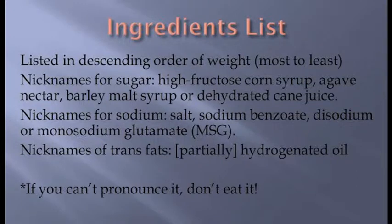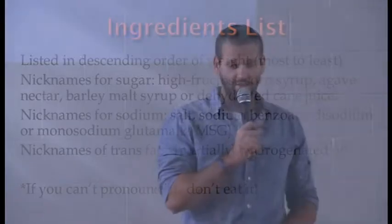Nicknames of trans fats, talked about this earlier. Just because something says 0 grams of trans fat on it or no trans fats doesn't mean it doesn't have any trans fats. If you see partially hydrogenated oils, corn oil, whatever it is, if you see those 2 words, try to avoid it, try to find a different option. General rule of thumb, if you look at an ingredients list, you can't pronounce it, don't eat it.